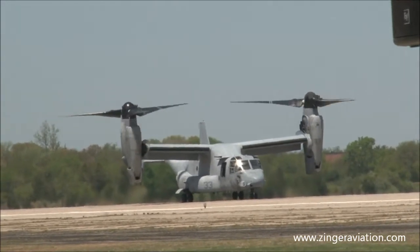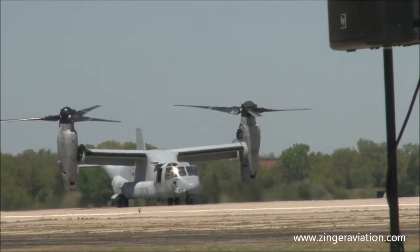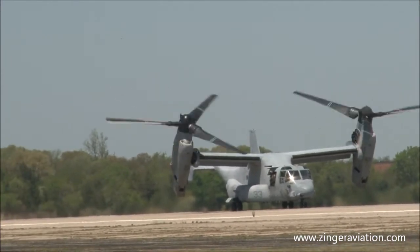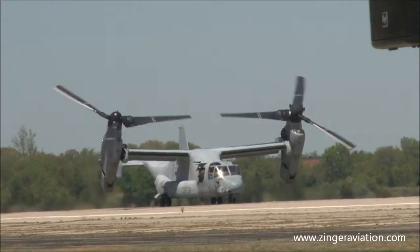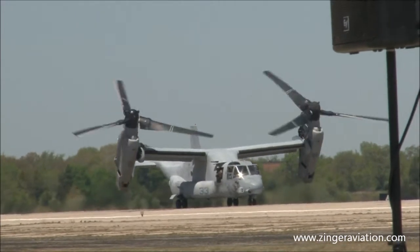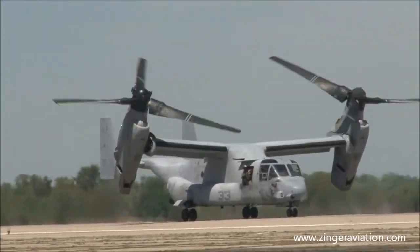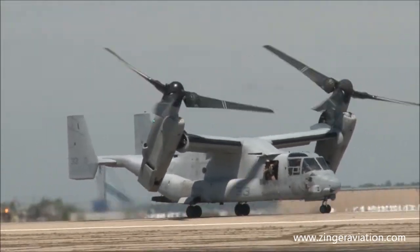Next portion is going to be pretty cool. Watch as the MV-22 Osprey is going to execute for you a rolling takeoff maneuver. This particular maneuver is important because that means when he's in this configuration that he can carry more payload. Just imagine if you were trying to get somebody out of a hostile area and you had 5 or 6 more crew members that needed to get on board, this maneuver right here could save their lives. Watch now for the rolling takeoff on the MV-22 Osprey.